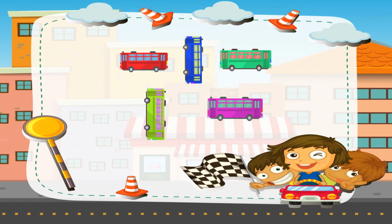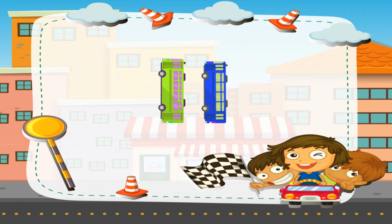Exactly. It's turning. Does this bus go up? Yes, correct. And this one? Nah, it's turning. Great job!